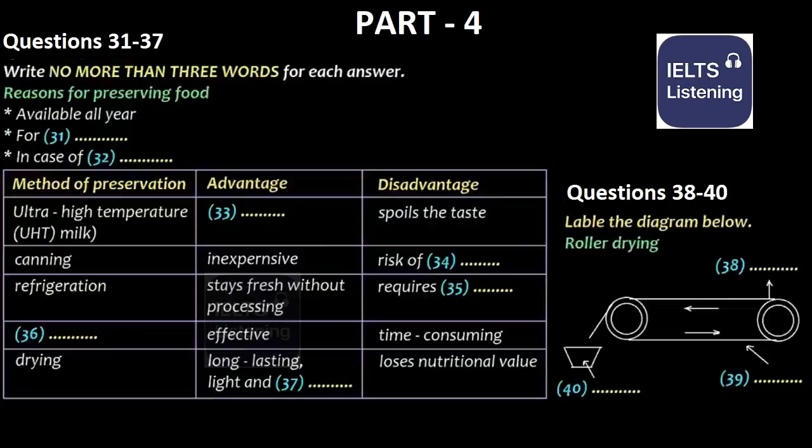In the second part, the speaker describes the process of drying food. Look at questions 38 to 40. Now listen carefully and label the diagram.